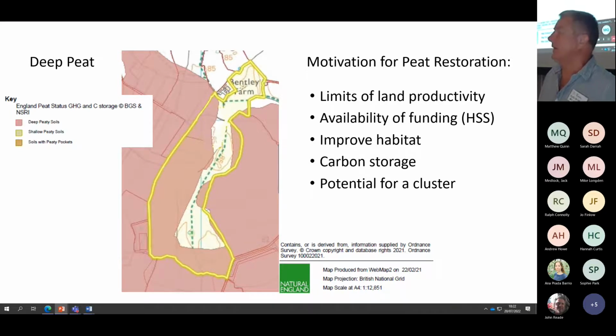And there is the potential for a cluster. Unfortunately, I've got 8 neighbours on the periphery of my land. That's just how many landowners we've got around us, of all types and creeds. One of them is already in the scheme, so we've already got a potential cluster there on the east of the farm. The others, some are looking at it, others are not at all interested, and some of them are fearful of it.